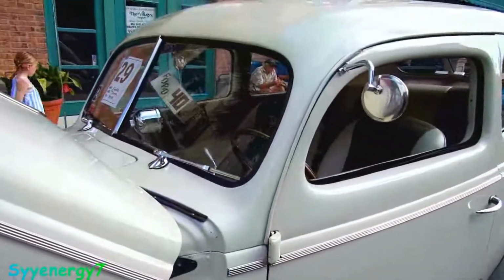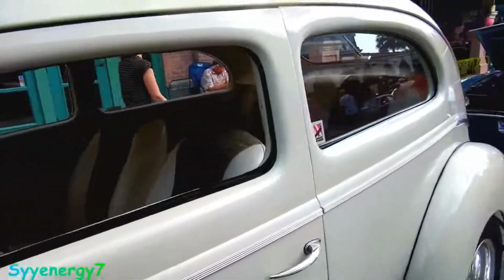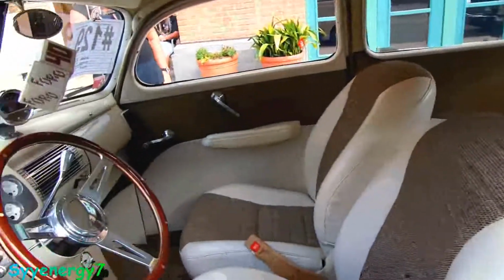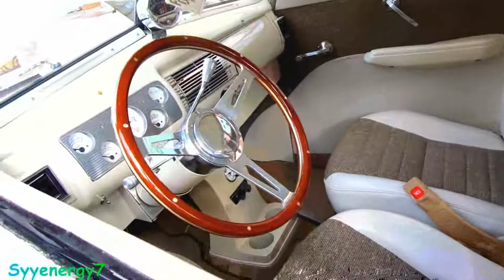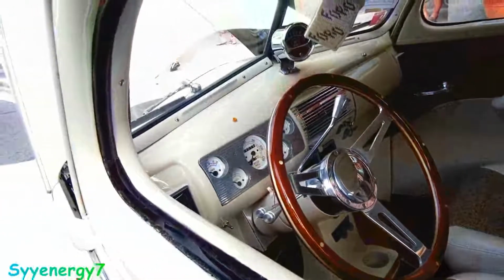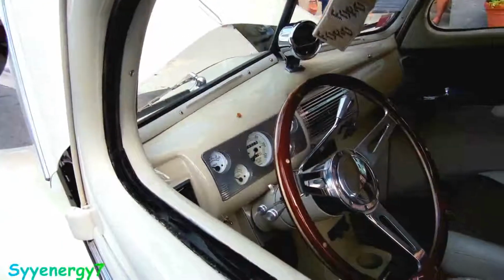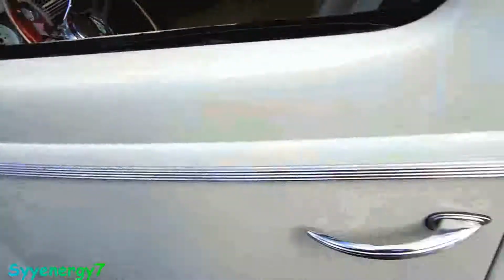And split window, 1940. Mirrors up on the top. He's got a brand new interior in here. Cute, nice seats. Automatic. It's got aftermarket gauges, but designed for this 1940 Ford. Running boards are still on it.